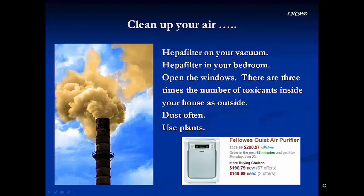What you want is one that is big enough for your bedroom and more, and one that's quiet, that doesn't make a lot of noise, and one where you don't have to change the filter every 3 months or so. They last a good year. So here's one. This is a good one. Okay. Then you got to open your windows.